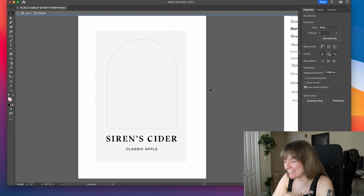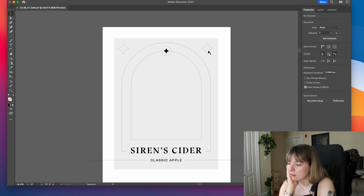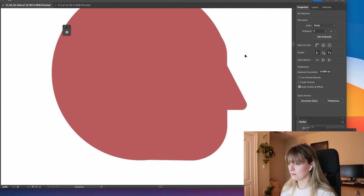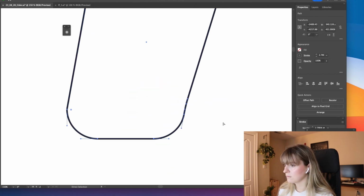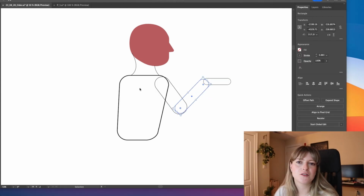This is the hard part. I really like this type, but now I have to make the mermaid. So if you're curious as to what my process is right now, same. I just started to wing it and I don't think that it's working, as we can all see. So I'm going to look at reference photos and hopefully this will resolve.